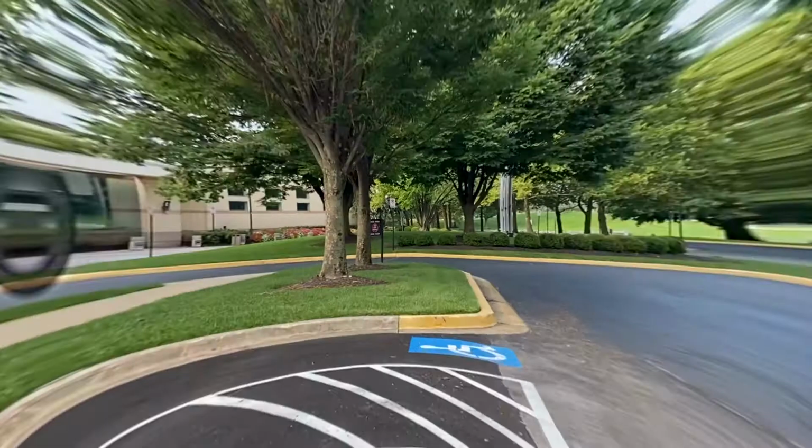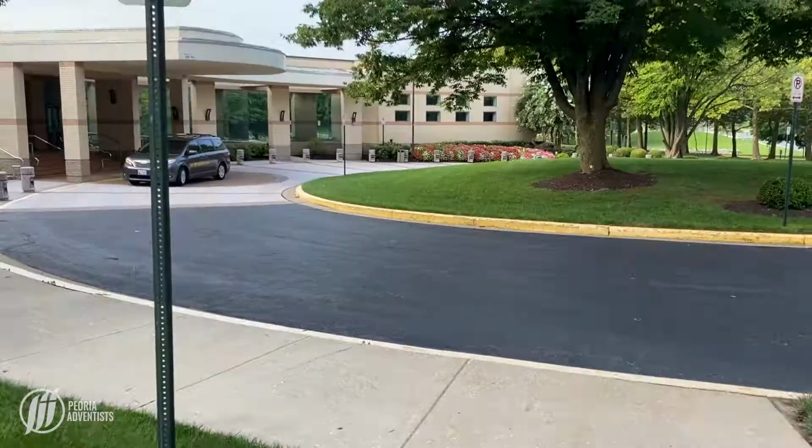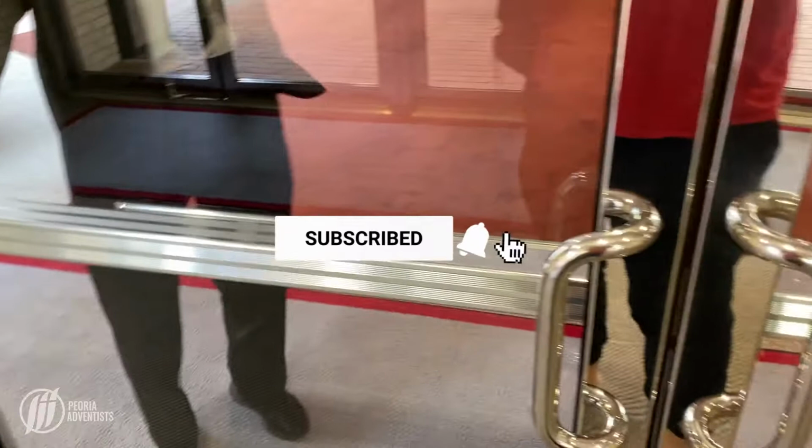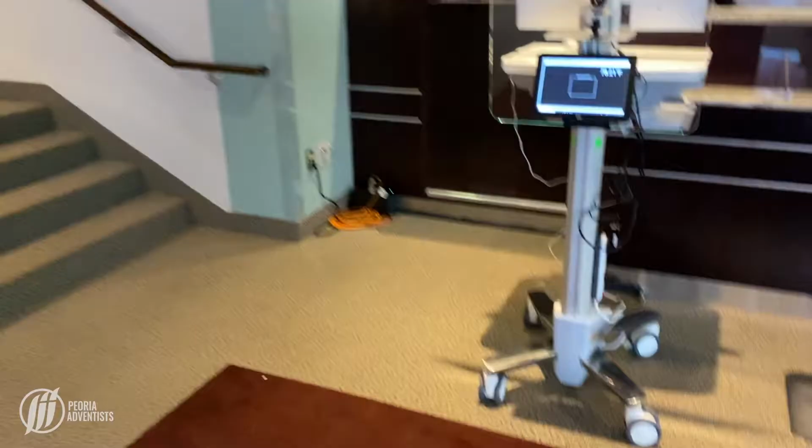It is beautiful here though, isn't it? The infamous GC security van. Here we go. Uh-oh. Door's locked. Thank you very much. Good morning. All right. Whoa! That's my favorite part though. I just enjoy doing this part. All right. Have a good day.